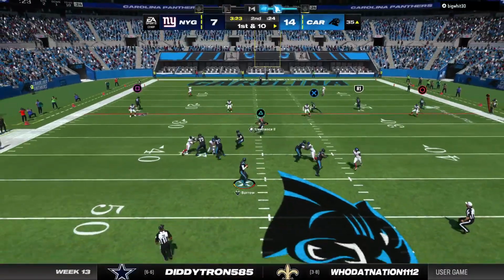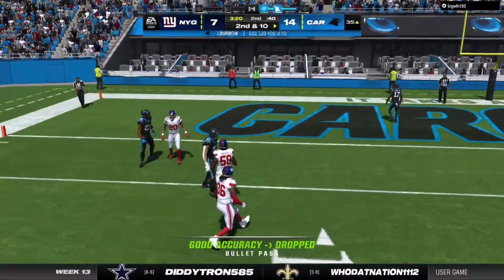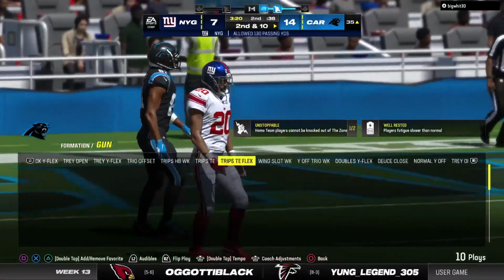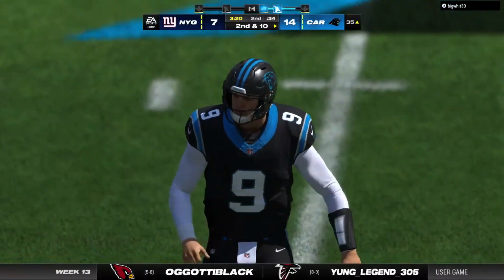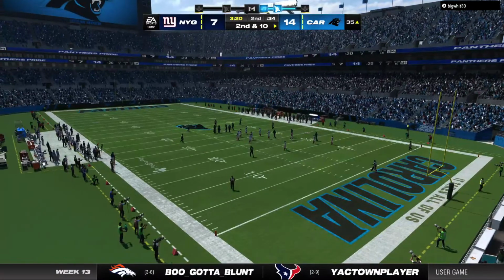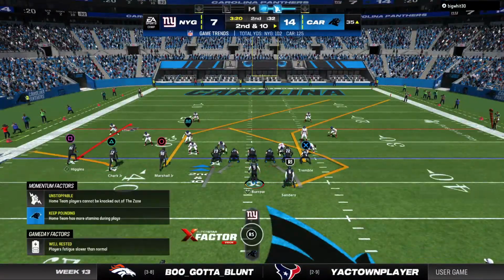Throwing now, Burrow on 1st down. Oh, he'll let one go deep for Higgins. And that's going to be incomplete. You can feel the angles all the way up here. It certainly looked like he had that one in the end zone, open, unable to hold on to it. Here we go. 2nd and 10.